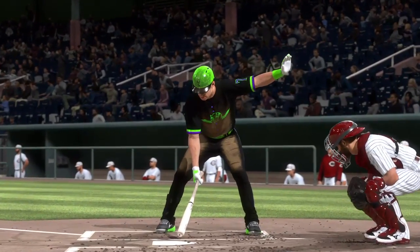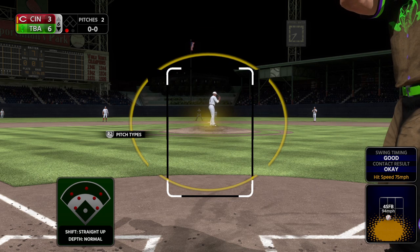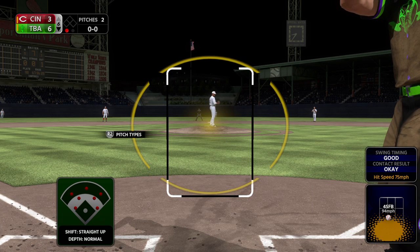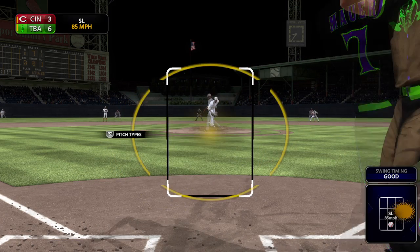Digging in and looking for more, Joe Mauer. He singled his last time up. He's ready. Here's the first offering. Slider's in for a strike.